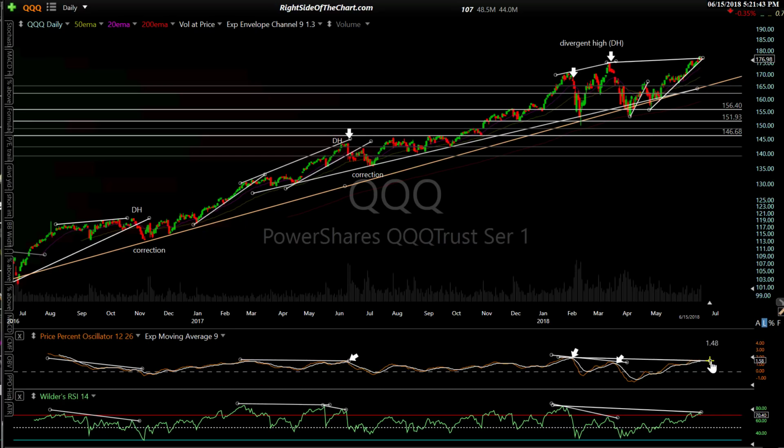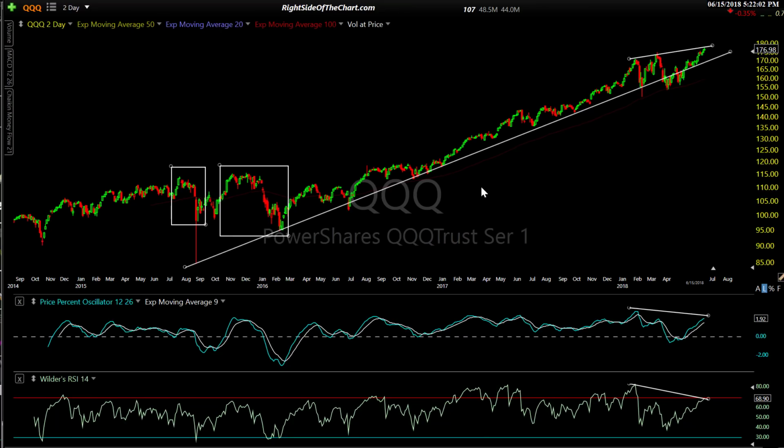Now, the point is, let's look at the bigger picture and keep that in mind. It's stretching the upper end of these divergences, but they are still intact right now. I'm referring to divergences on the daily chart of QQQ, and this again paints the bigger picture. We had a divergent high right here, did lead to a correction, and this is just an extension of those existing divergent highs.